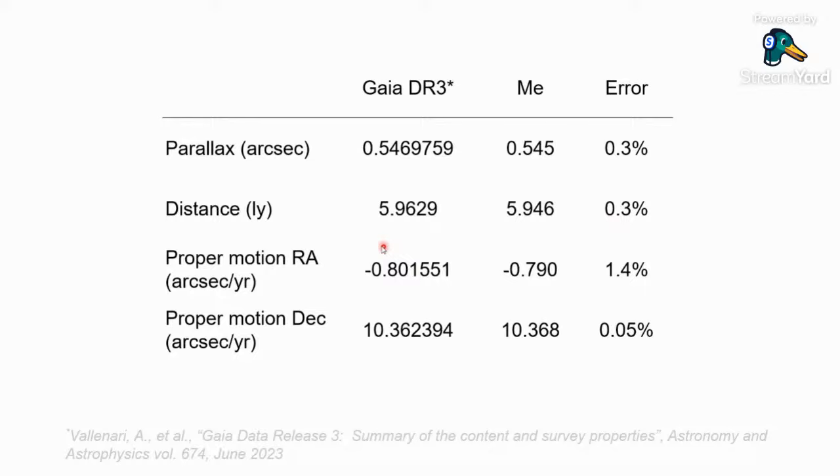My proper motion in right ascension isn't quite as good, 1.4% error. It moves less than an arc second per year. But then the declination part, the north-south part, I'm very close with 0.20%. And that's very easy to get that one accurate. Just take pictures for more years and get a larger displacement and get a much bigger answer.